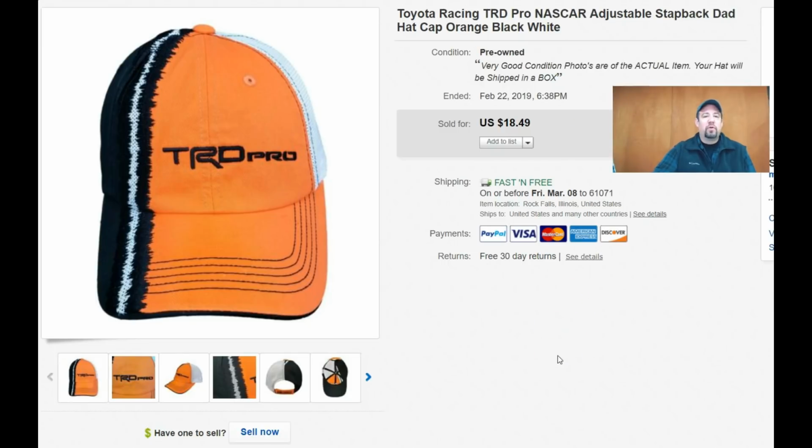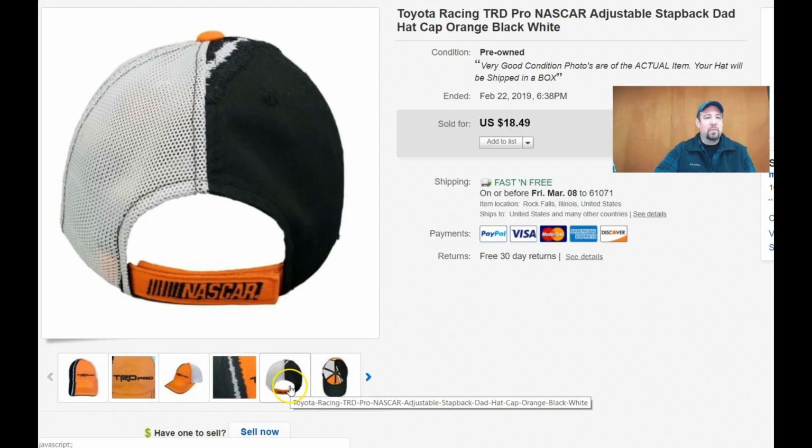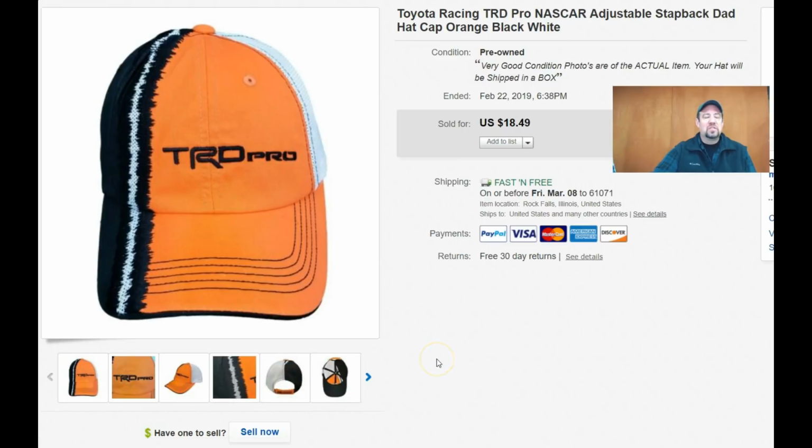This here's just a Toyota Racing Pro hat. I sold this in a couple days. This happened right after the Daytona 500. Like I said, this is a Toyota NASCAR hat. You can see that on the back there. I sold this in about 2 days. That's the only reason I'm kind of featuring it.